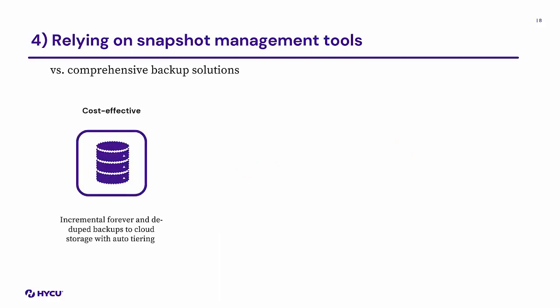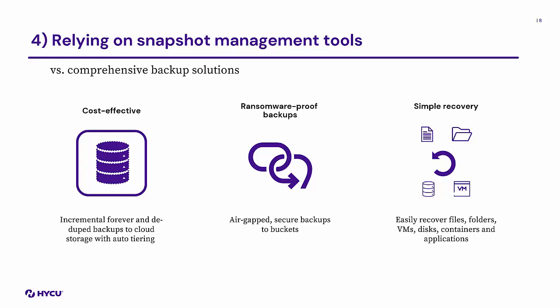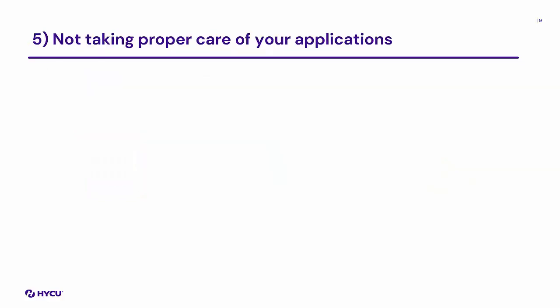Relying on snapshot management tools is a common thing versus comprehensive backup solutions. As I mentioned, a lot of native backup products for the cloud are designed just for snapshots. When you can leverage cost-effective storage like object storage for cold or archive tier, it saves the customer a lot of money, and it also allows you to make it ransomware proof, being able to create air gap solutions that are immutable as well, and doing very, very simple recovery, whether you're recovering the entire VM or a single file, the ability is there as well.